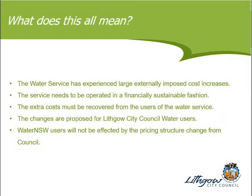So what does this all mean? The water service has experienced large externally imposed cost increases. The service needs to be operated in a financially sustainable fashion. The extra cost must be recovered from the users of the water service. The changes are proposed for Lithgow City Council water users. Water New South Wales users will not be affected by the pricing structure change from Council.